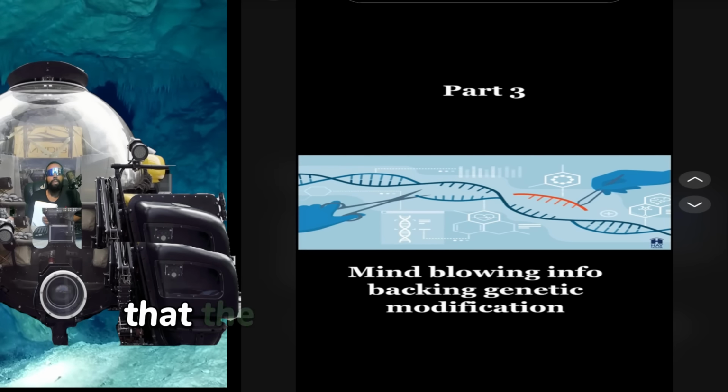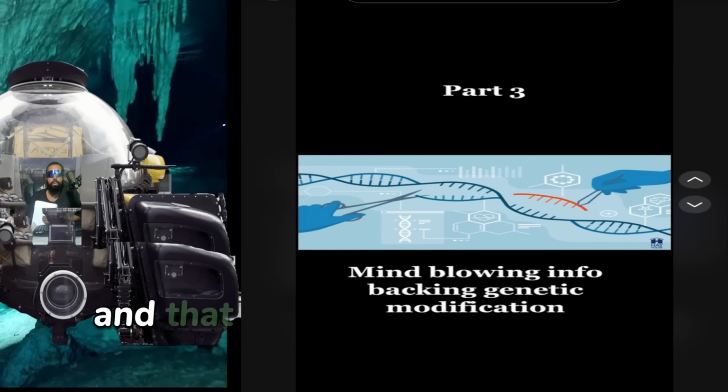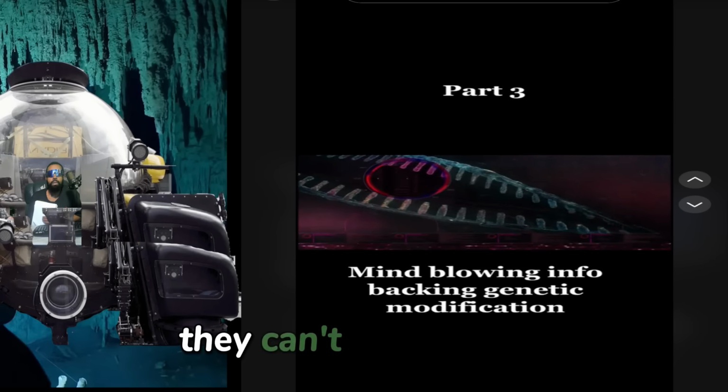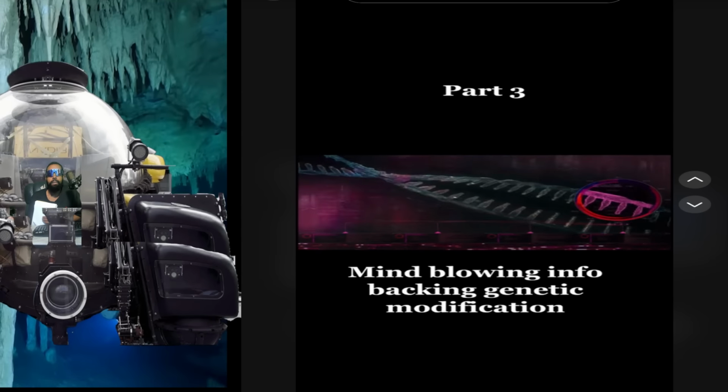While scientists acknowledge that the mutations definitely occurred in FOXP2 and that they happened within the time frame that correlates with the rise of the anatomically modern humans, they can't really tell us what caused that change to happen.